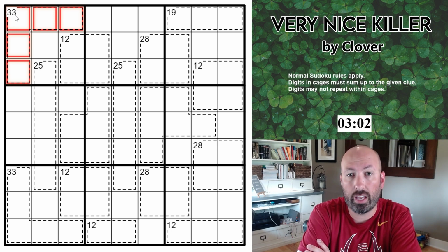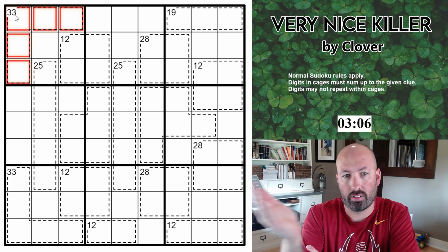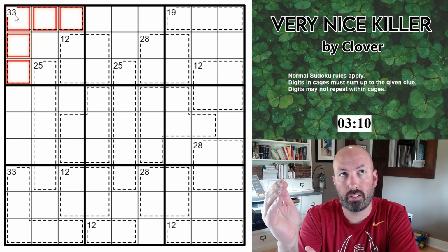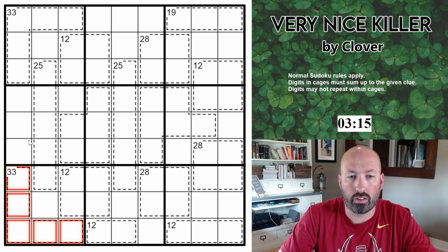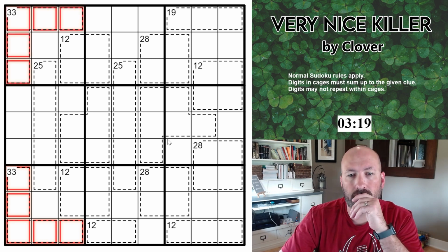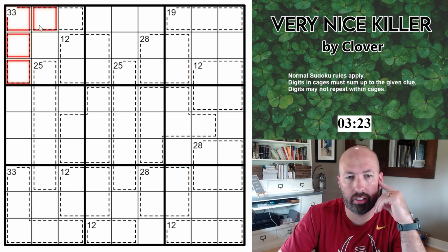Now, if you didn't have an 8, you would only be adding 1 to that. You know, change the 8 to a 9, essentially. So that's only going to be 31. The 7, if you didn't have a 7, yeah. So you have to have a 7, 8, and 9 in the 33 cages. But they don't really impact the 28s.